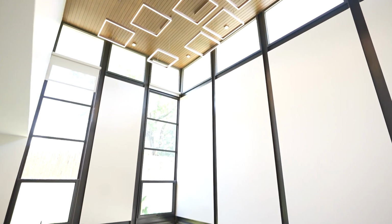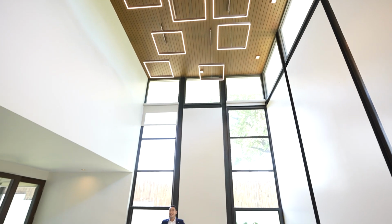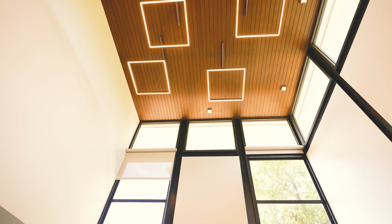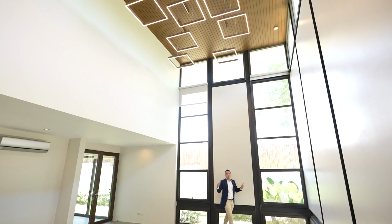Wow. So you can really see how massive this living space is. This is easily a double height ceiling, and you have these gorgeous minimalist light fixtures which give you a very modern feel, but having a wooden ceiling gives it a very warm atmosphere as well.